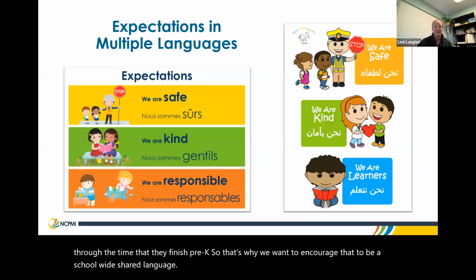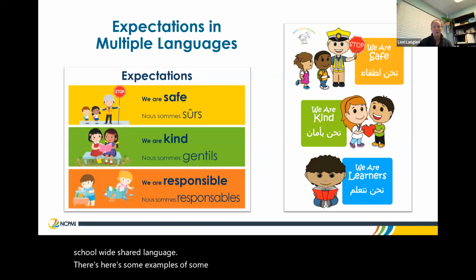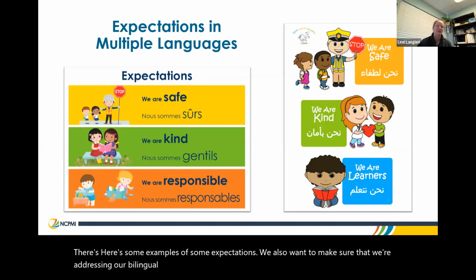Here's some examples of some expectations. We also want to make sure that we're addressing our bilingual students, so making sure our expectations are available in the languages to connect with our bilingual children.